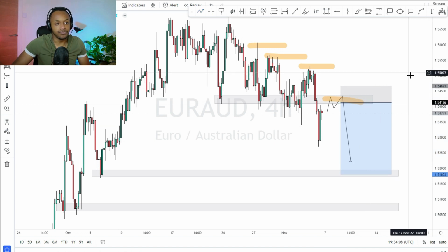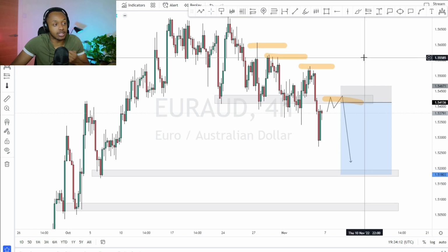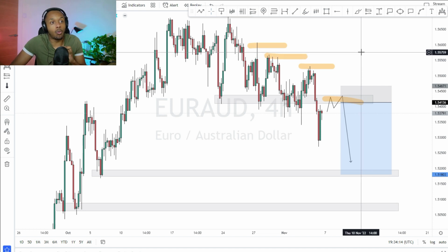So we do run the risk of the market snapping back up against us and maybe even into our entry price as well. So yeah, sells for Euro AUD look very good for next week. Looking to anticipate the next swing high in the market. Looking for around 1.54200, 1.54100 for the entries. Targets back down at 1.52 for next week.